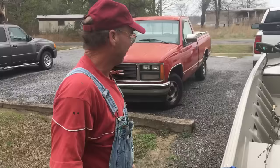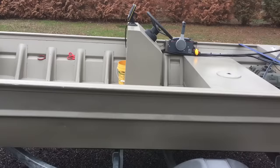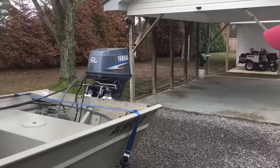It's a 16-foot Alweld. They're made in Lonoke, Arkansas. This is the boat that swamp people used to use in their first episodes. Real thick aluminum. A real hardy boat. Takes waves real well. And it's just a nice boat.